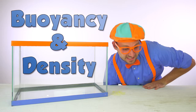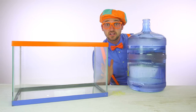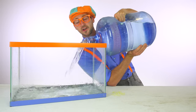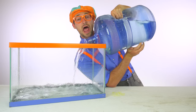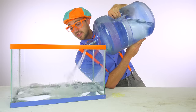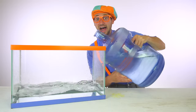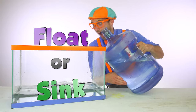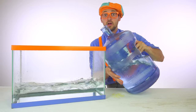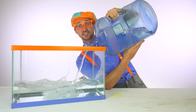Buoyancy and density! Okay, first, what we're gonna do is fill up this tank full of water. And then, once this tank is full of water, then you and I are gonna go outside and find some objects, and we're gonna put it in the water and play a game. And that game is gonna be called Sink or Float. So, we're gonna guess which items are gonna either sink or float. Wow, this is gonna be so much fun.